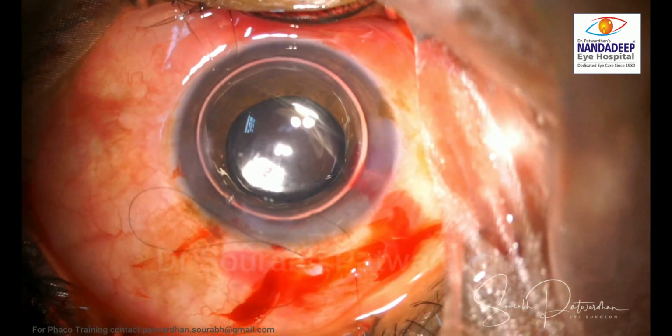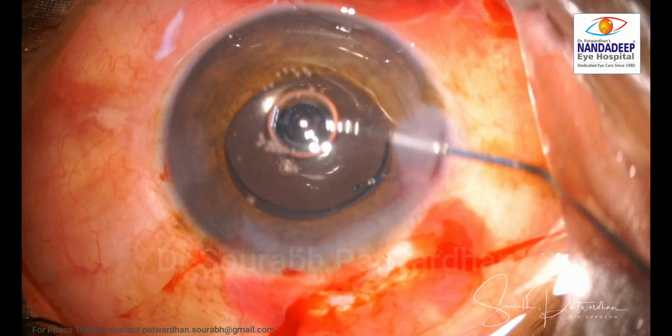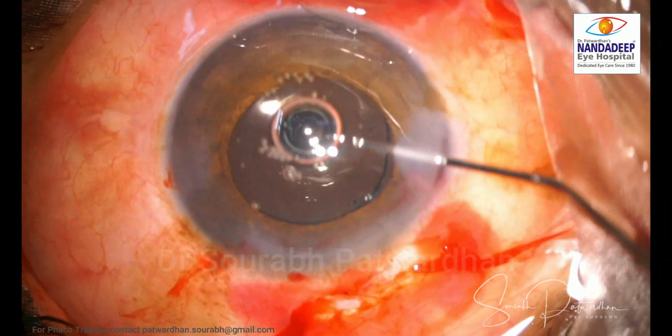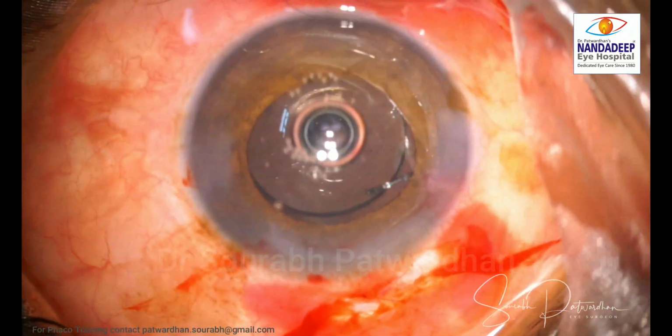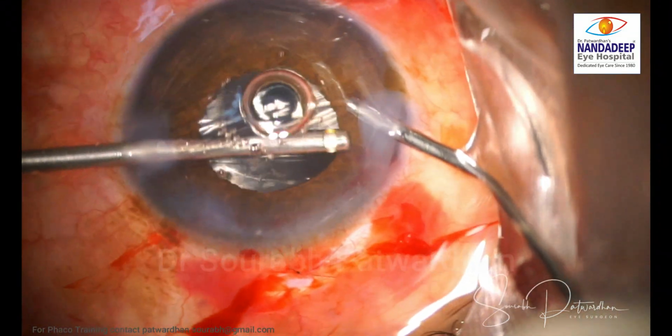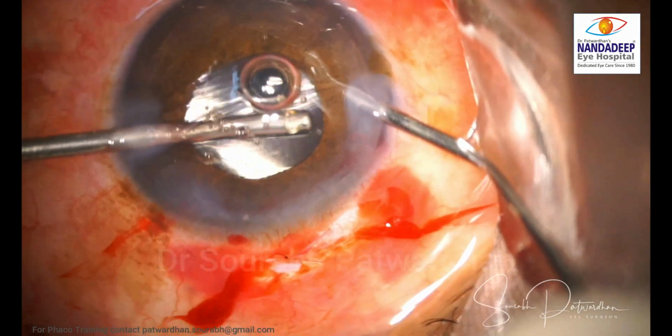The scleral tunnel is good, but still I prefer to suture it to avoid any post-operative hypotony, and also it will reduce the astigmatism. And now I have done the optic capture. Optic capture helps in long-term stability of the IOL as well as keeps the IOL well centered.